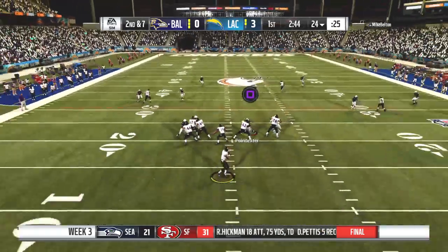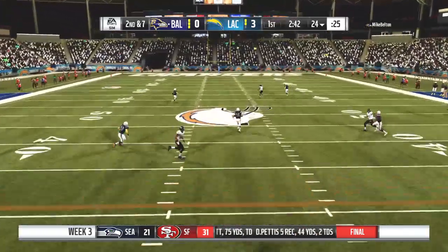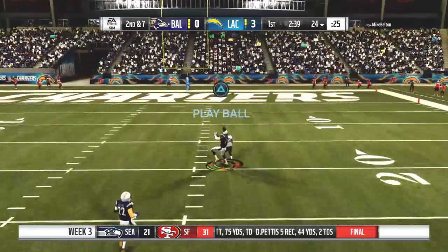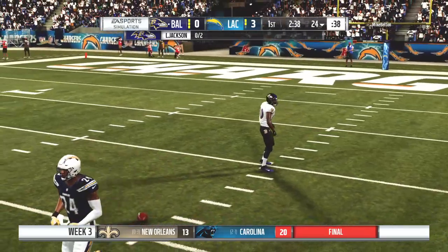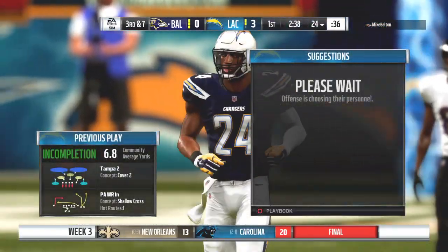Gone. They go play action with Jackson. He's going to air one out. Oh, nearly picked. And maybe lucky there. This guy doesn't drop many defensively.